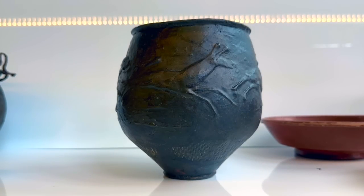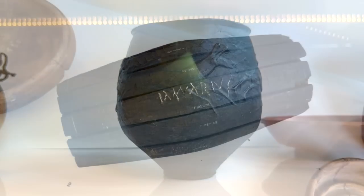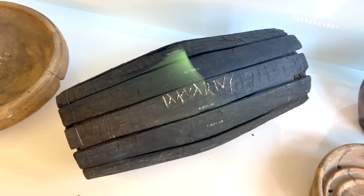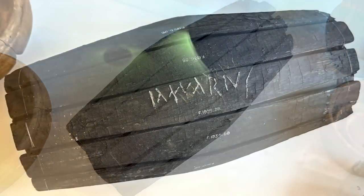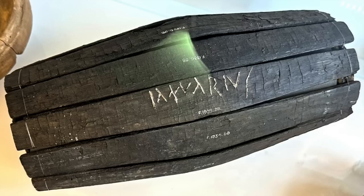The booze drunk from this hunting cup may well have been poured from this barrel, which is remarkably well preserved for a wooden item. It was discovered at the remains of a fort in Kirkintilloch, and the name inscribed upon it suggests it once belonged to a fellow named Generius.